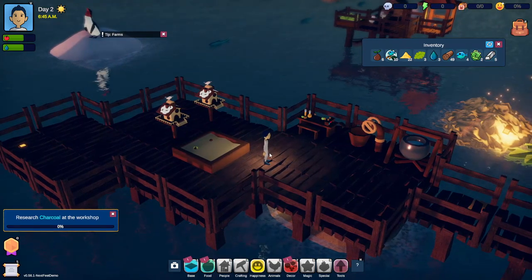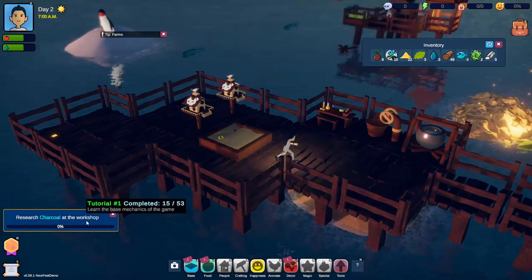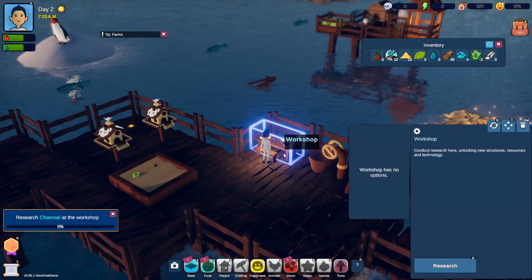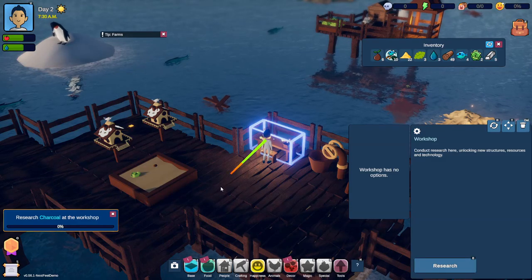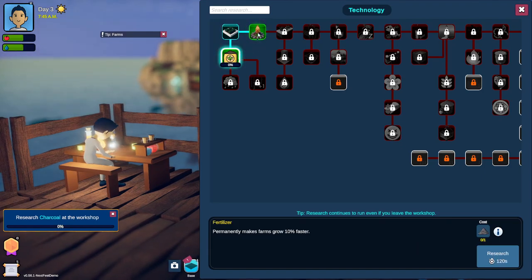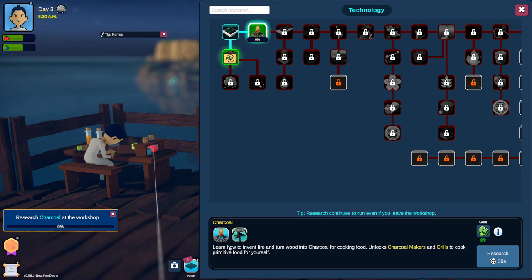For now, there's no neatness taken into consideration. I'm just gonna proceed with the tutorial. Research charcoal at the workshop. Okay, so probably do the research now, and then the daylight is here, so we're gonna end the episode here. Next episode, we're going to come back to the charcoal research having been completed.